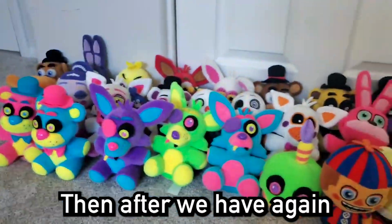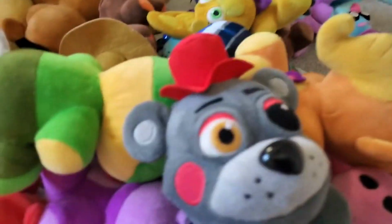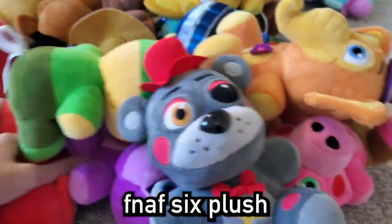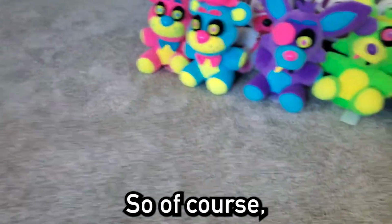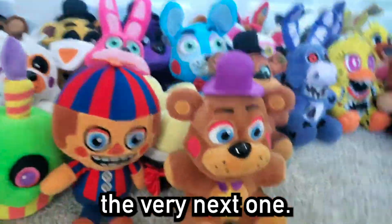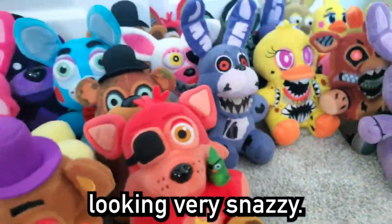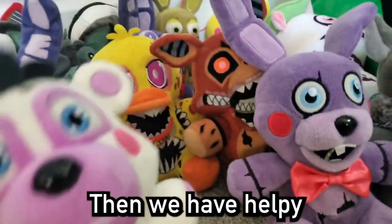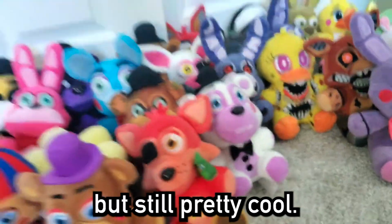Then after, we have, again, one of the best waves made ever. I blanked on the name, but FNAF 6 Plush, yes. Pizzeria Simulator. So, of course, the very first one we have is Rockstar Freddy. The very next one we have Rockstar Foxy with his little parrot looking very snazzy. Then we have Helpy. Helpy looks a little chonky, a little head chonky, but still pretty cool.